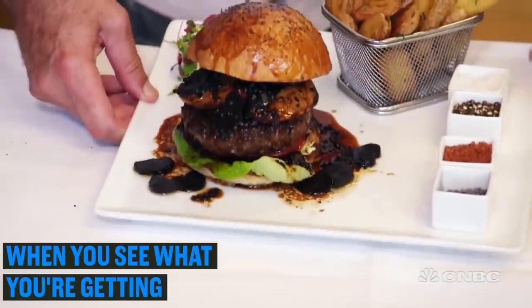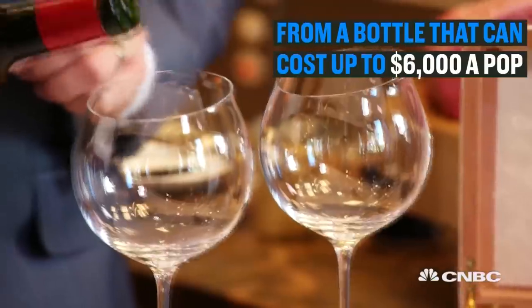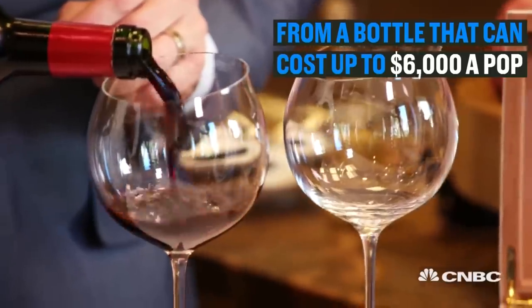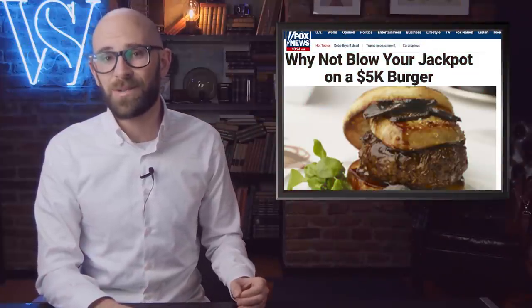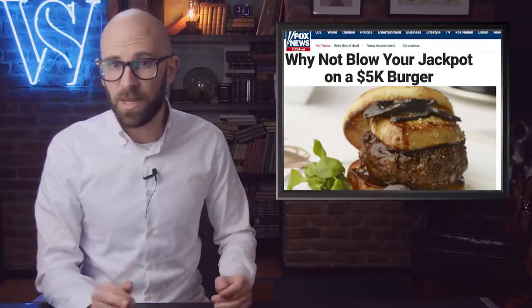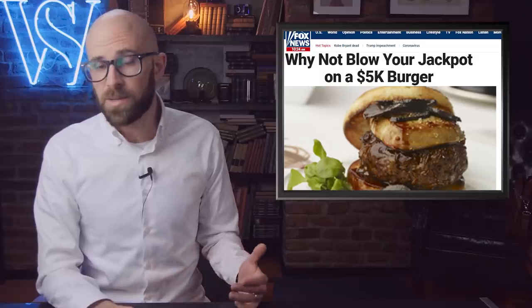The price is actually kind of misleading, because served with the burger is a bottle of Chateau Petrus wine that is $5,000 alone, so the burger is actually technically free. That being said, it does not make the Fleur Burger 5,000 any less extravagant. The burger is made from Kobe beef and then topped with sautéed truffles and duck foie gras, and is served on a toasted brioche bun.